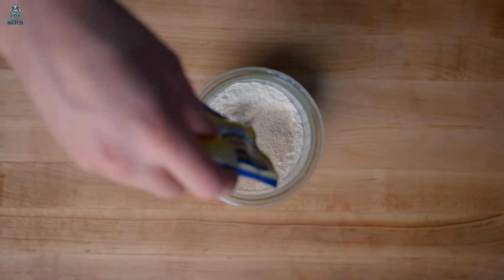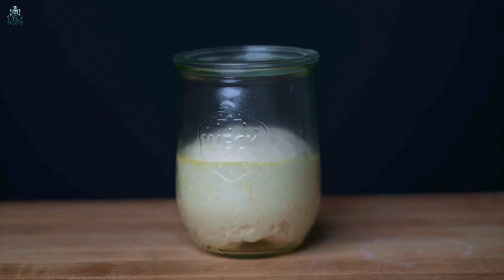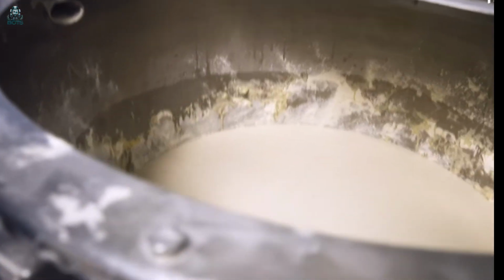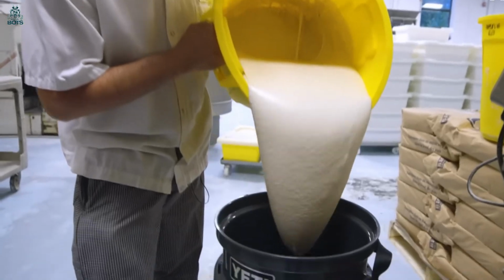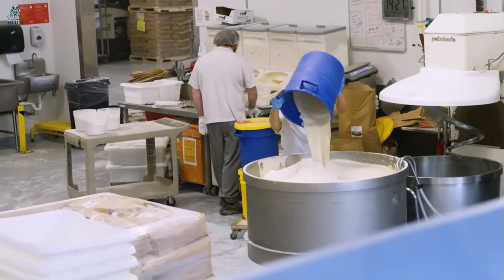The heart of sourdough is the starter, a living blend of flour and water fermented with wild yeast and lactic acid bacteria. In factories, starters are nurtured in stainless steel tanks equipped with automated air pumps and climate controls, maintaining 77-86 degrees Fahrenheit and 70 to 80% humidity.